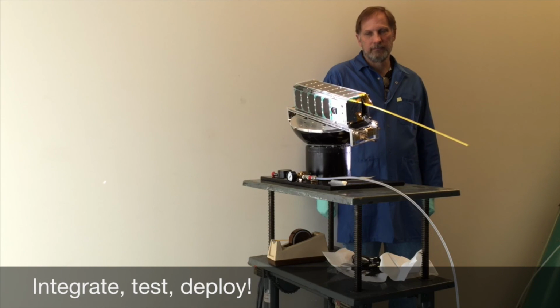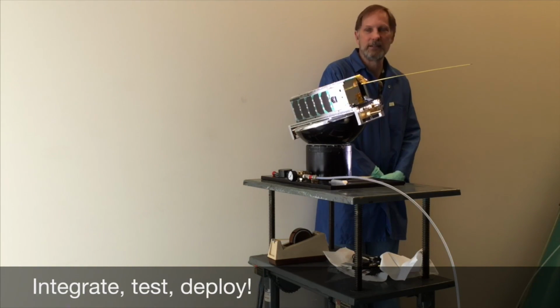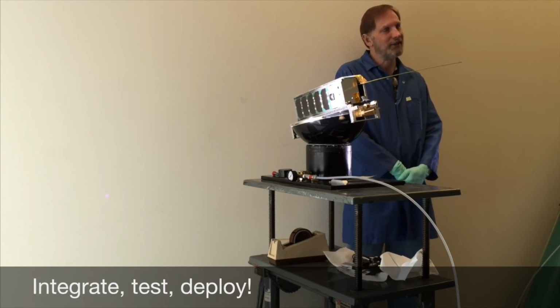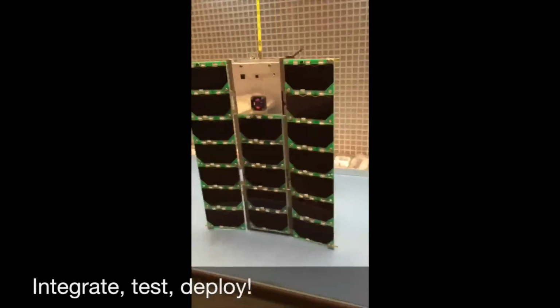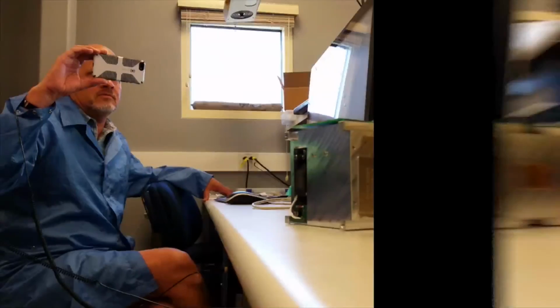And here it is, it's actually pointing at the sun now. Even if you knock it, it comes back. And all this shiny stuff on the outside is silver-coated Teflon tape, so that makes it a good radiator surface.